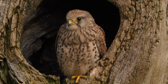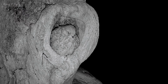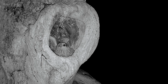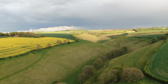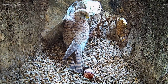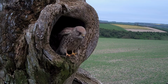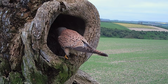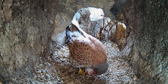And with threats nearby, she's right to be cautious. Later, as Jenny rests, a barn owl swipes at her as it flies past. The Kestrels are going to need to be vigilant. Now the first egg has been laid, it won't be long before more follow. In the meantime, the pair get used to their new roles. Even before incubation has started, they're taking it in turns to guard the nest. And Jeff takes some time to practice his brooding technique.